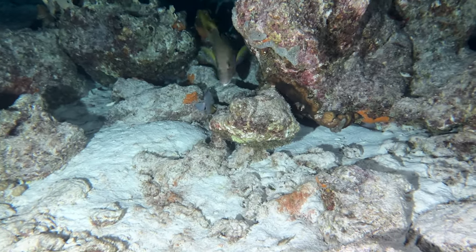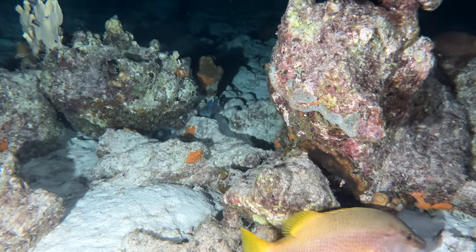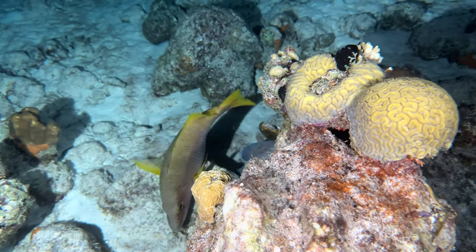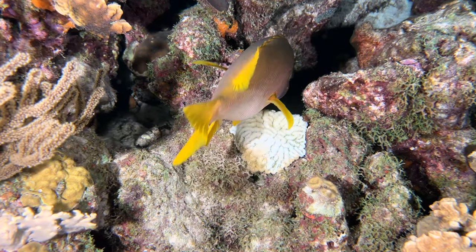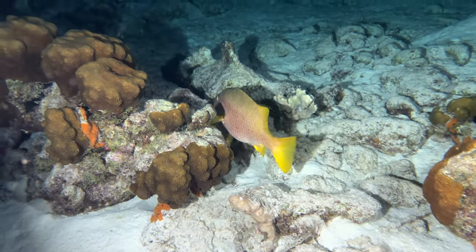It wasn't until I started editing some of our night footage that I noticed a schoolmaster in quite a few shots. At first, I thought it was in a hunting team with this soapfish, but then it kept inadvertently photobombing my shots as it used my lights to spot a quick snack. Kudos for the opportunistic night hunting.